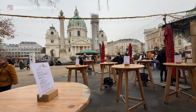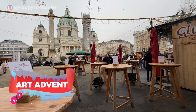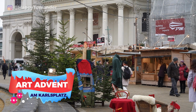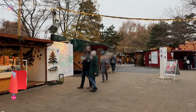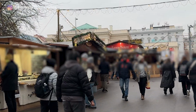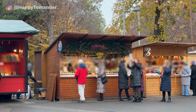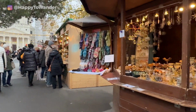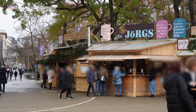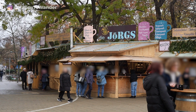Much better for gifts would be the Art Advent Market at Karlsplatz. While not a secret by any means, the vibe at this market feels much less touristy than the main ones just mentioned. Since 1994, this art advent market has focused on regional handicrafts and is actually the only advent market in Austria where all the food and drink is certified organic.